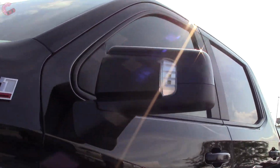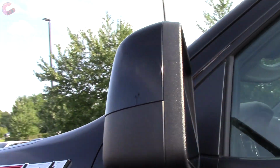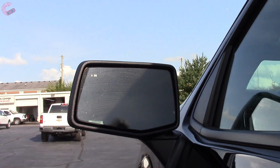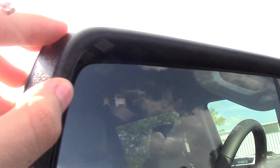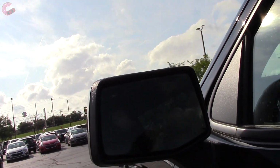Checking out the mirrors, they look larger than last year, and on this RST they are power adjusting and heated. We also have Safety Package 1, which includes blind spot monitoring and rear cross traffic alert.